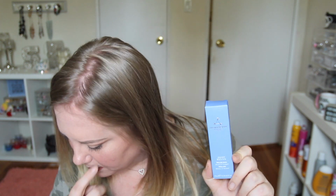Okay, I see a couple more things in here. Something from Aromatherapy Associates London, Deep Relax Rollerball. Let's see what this is about. This is worth $29. Zen out whenever you want with the relaxing blend of vetiver, chamomile, and sandalwood. Okay, let's check it out. Let's see if it relaxes me.